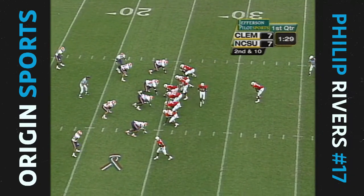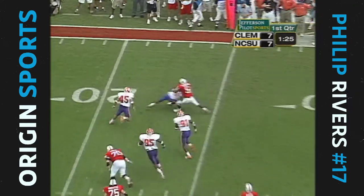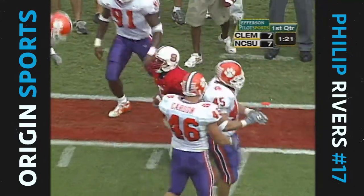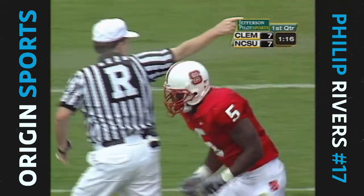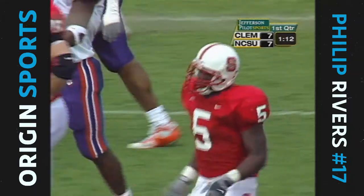Second down and 10. Last three running plays, Doc, for NC State, no yardage. Yeah, but you've got to stay with it. Here's the pitch. Robinson gets a little running room. Leak will pull him down at the 19-yard line. That's a gain of 6 on the play. That's classic Ray Robinson. Not a lot happened there, but he made something of it.